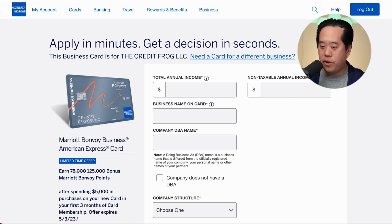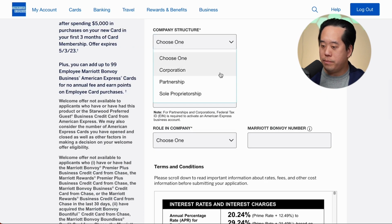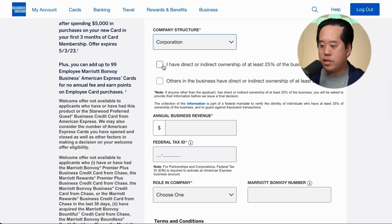The first thing we'll do is fill out our total annual income and business name on the card. Of course, if you have a DBA, this is where you'd fill that out, but if not, you click this box here that says company does not have a DBA. Next up, you'll choose your company structure, and for me, I'll select corporation. I have direct ownership of my business, so I'll select this checkbox here. And then I'll put in my annual business revenue, federal tax ID, and then fill out my role in the company as well as my Marriott Bonvoy number. And for these hotel cards, it's important to provide your loyalty number on your application. Otherwise, Amex will create one for you and you'll have to combine both accounts later.